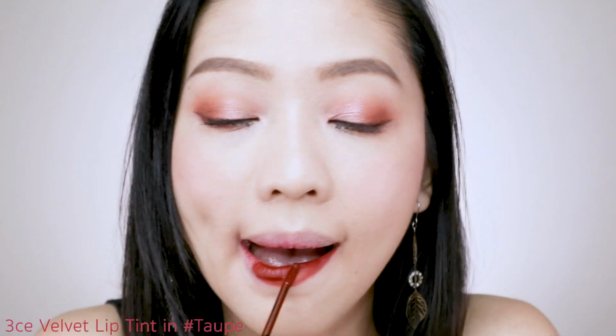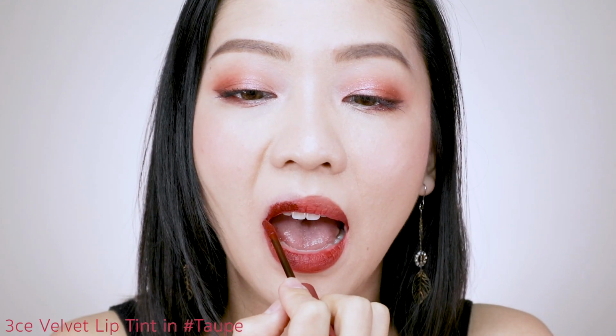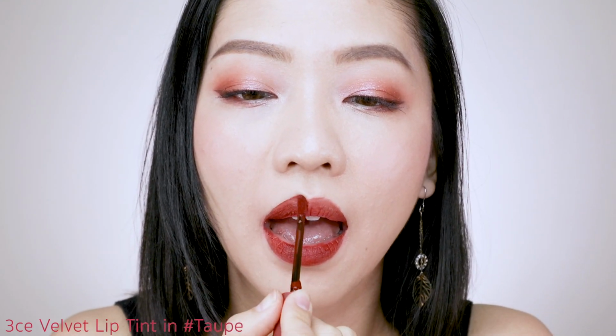Last shade I'm going to try is Taupe. I don't know why they call it Taupe. This is not Taupe at all. Taupe is like an obscure color in between gray, brown, and blue. I don't know what this chocolatey mess is doing, masquerading and calling itself Taupe.